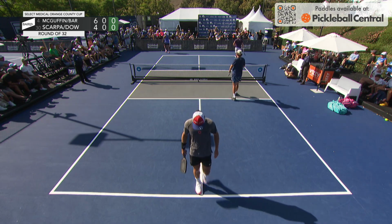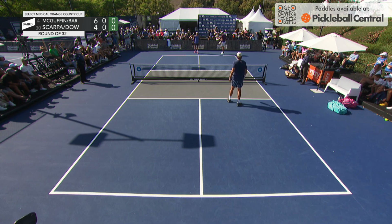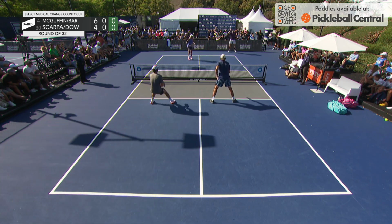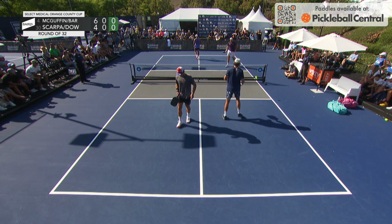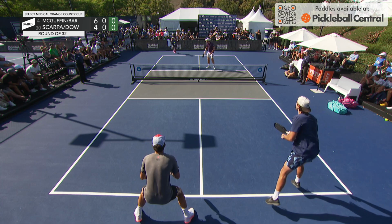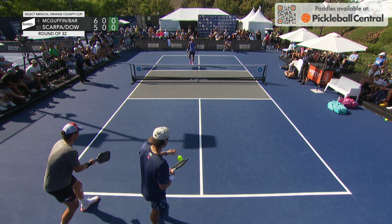Fortunate net cord there goes Scarpa and Dow's way, but they'll take it. Yeah, that stayed in, and they just had the net cord before that led to either a point or a side out. Good hold. Right in it, serving at 4-6-1. And now they're really in it. Very rare service return error from Tyson.